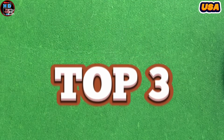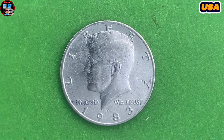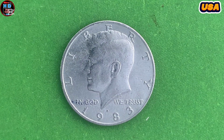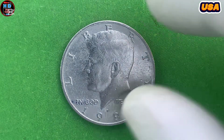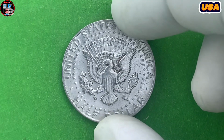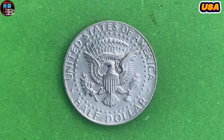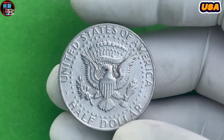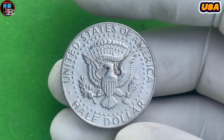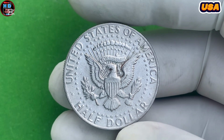Top 3. We're diving into a specific year, the 1983 Kennedy half-dollar. While this particular coin might not be as widely discussed as some other famous coins, it has its own unique story, and more importantly, it can be worth a lot of money under the right circumstances. So, if you're a collector, or even just someone who enjoys learning about rare finds, you might want to sit tight, because what we're about to cover could just change the way you look at this seemingly ordinary coin.